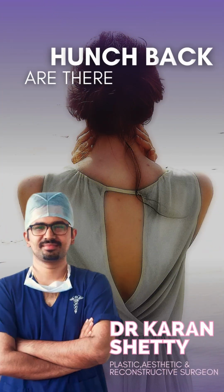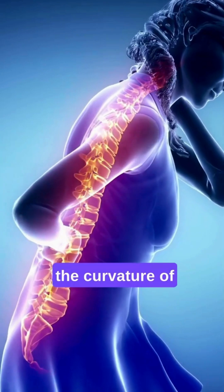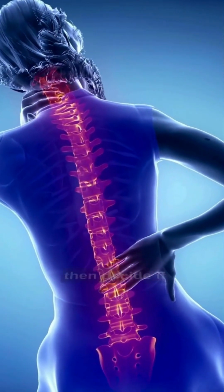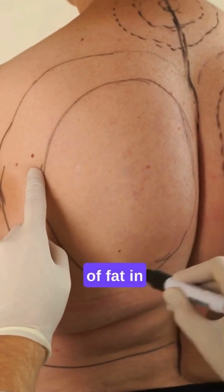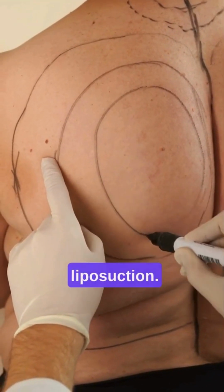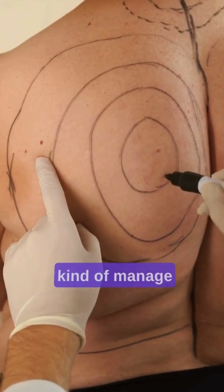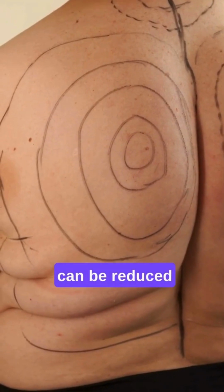Well, a hunchback, it primarily depends on what you have. Is it something to do with your posture or the curvature of your spine? If it's that, then you have to see a spine surgeon and then decide if that can be improved. If there is a big hunk of fat in your upper back, then that can be amenable to liposuction. If it's just a lot of skin, then yes, it's difficult to manage that. But if it's fat, yes, it can be reduced and improved.